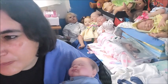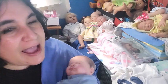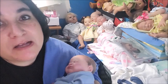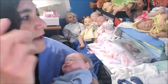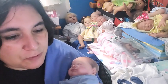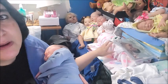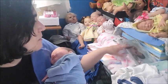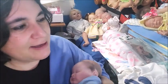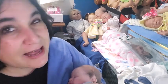As long as I have room, as long as I have somewhere to put the baby, I will want the baby. And there are babies that I do rotate, although I don't need to anymore. I have this nursery. I have dolls in here. I still have dolls in my bedroom, and I still have dolls in the living room, but there are no more tucked away. Like this one is because I was working on her. Some of the dolls that need work on are tucked away. So for me personally, there is no such thing as a last reborn doll.